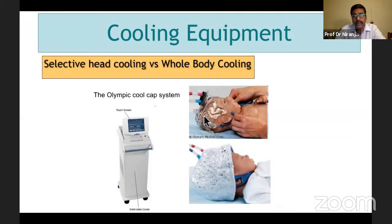So this has actually gone out of fashion. Also, this equipment is quite expensive. 25 lakhs was what they were quoting last I knew. So this has gone out of fashion. Not even in the US, where people were doing head cooling, have switched over to whole body cooling.